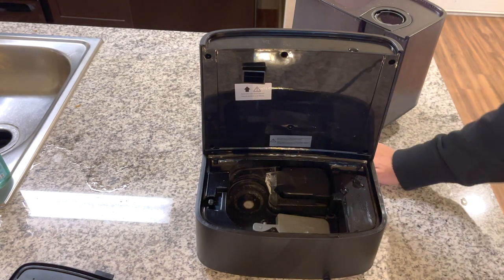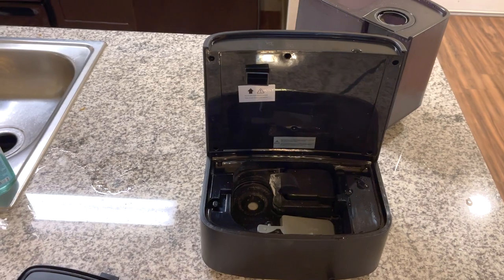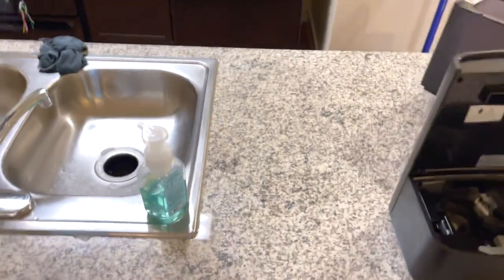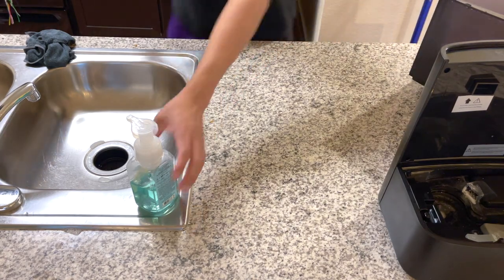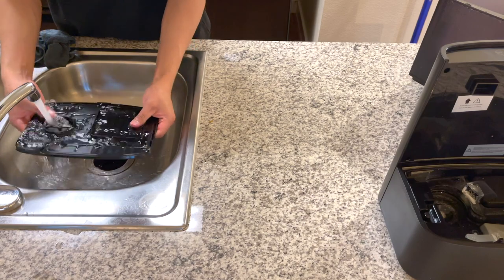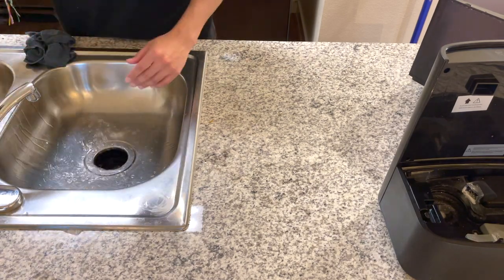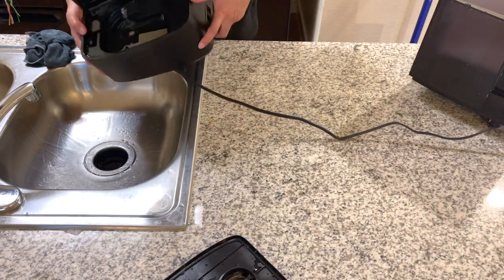And as you guys can see, let me look in the camera, you can see all that nasty stuff inside. So there it is, and I'm going to take you guys to the sink as well, because we're going to rinse it out. I literally just rinse it out with regular tap water, and then I get my microfiber cloth and I just start scrubbing it down inside over here. So we're going to dump out this nasty water.